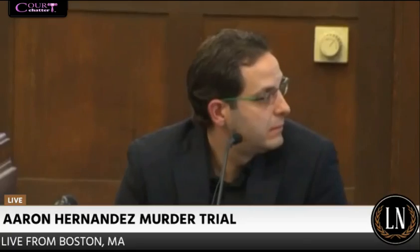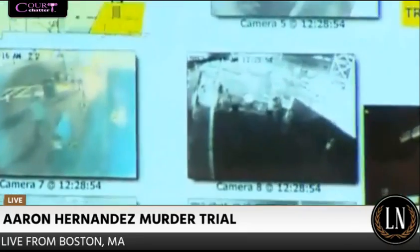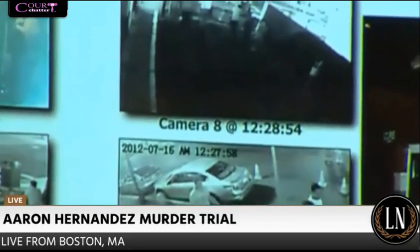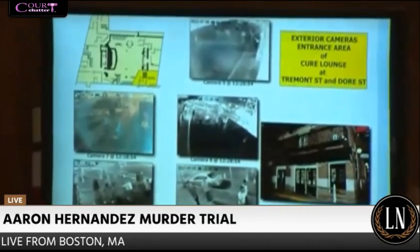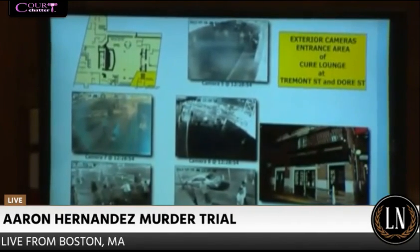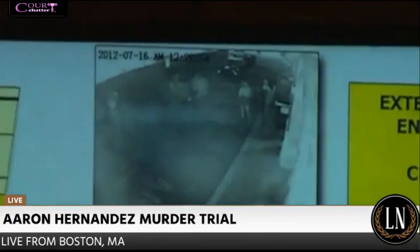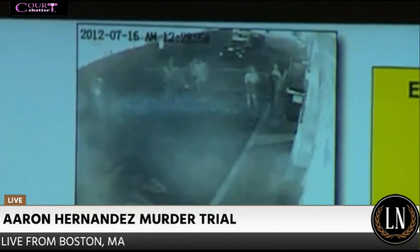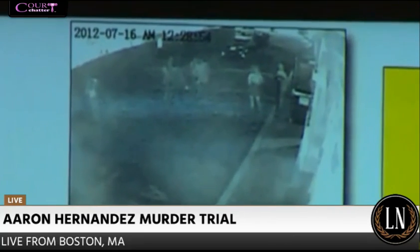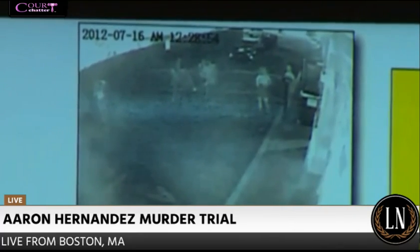I'm referring you now to K for identification. Referring you to the photograph at the very top that's been designated as camera number 5 and has been admitted as exhibit number 45. Correct. Is that one of the cameras that you were asked to back up? Correct, sir. And that shows what view? It shows the front door and the sidewalk leading towards the front door of Cure.